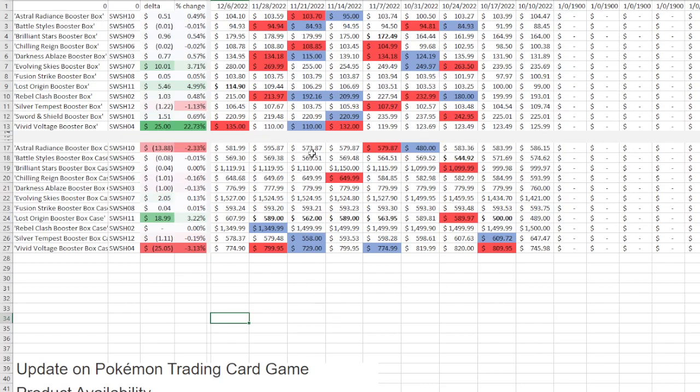It's just sorted by box and case. It's a little more organized. That was just my raw data. It's okay. It's all the same stuff.